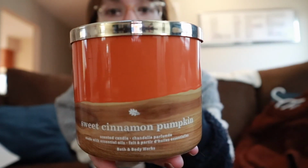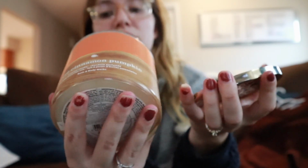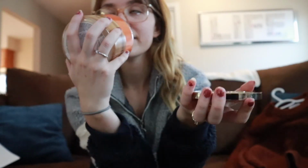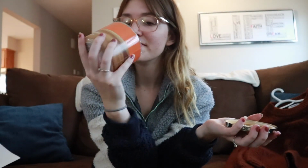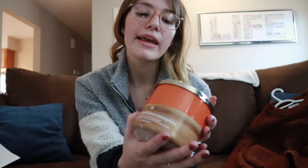And then the next thing is my favorite candle in the world. I got this at Bath and Body Works, and it's the Sweet Cinnamon Pumpkin Scented Candle. This is what it is. And it smells really good. I'm almost done with it already. I love it. I'm obviously still gonna be putting it on even when it's not fall, because it smells amazing. But yeah, this is my favorite candle so far for this month. This is all I've been putting on all day.